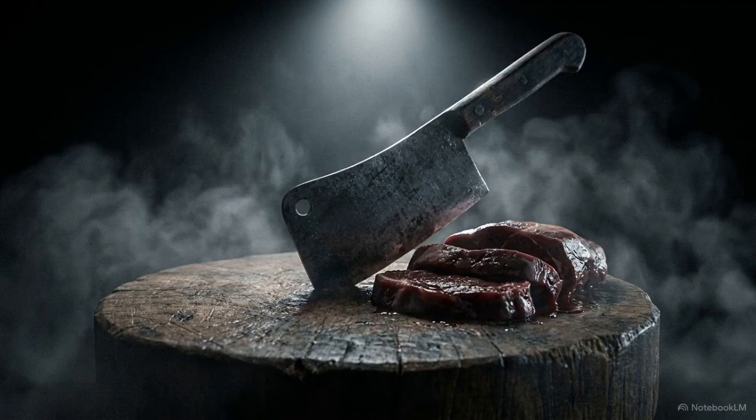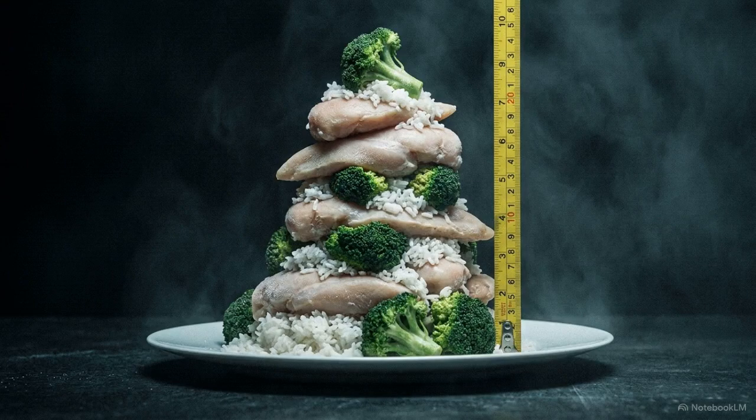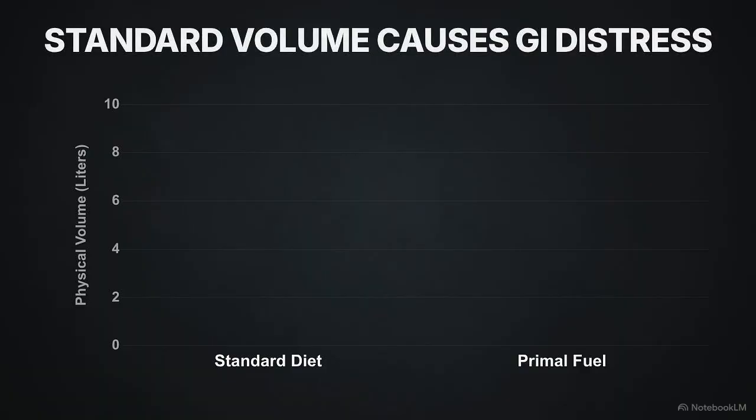To fuel his 6,000-calorie requirement, he skips the industrial processing and goes straight to the butcher, building his menu around an archaic, organ-heavy diet. Eating 6,000 calories of standard athletic food is a massive logistical challenge. Relying on lean chicken breasts, rice, and broccoli creates an immediate physical volume problem. This 3D chart illustrates the issue.